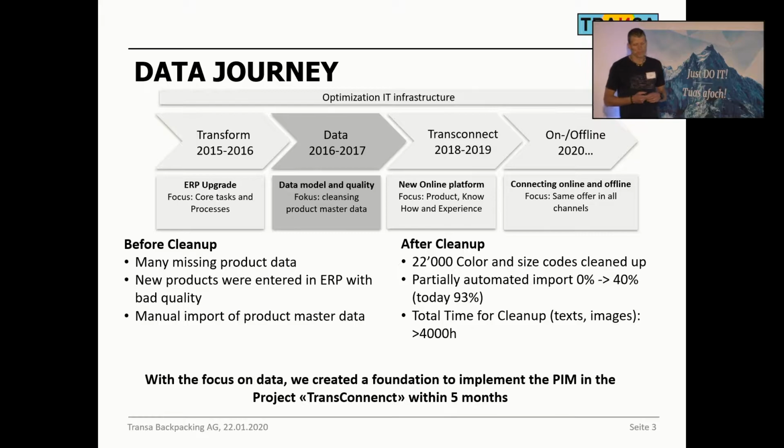In the last few years, we went through different projects which all had an impact on data structure and data quality. I would say some words about the project in 2016 and 17, because this is the foundation that let us implement the PIM in 2018-19 within 5 months. So in the beginning of 2016, we had the following situation: a lot of missing product data. New products were entered in the ERP, but with bad quality. We had a lot of work with manually importing all the data we get from our suppliers.